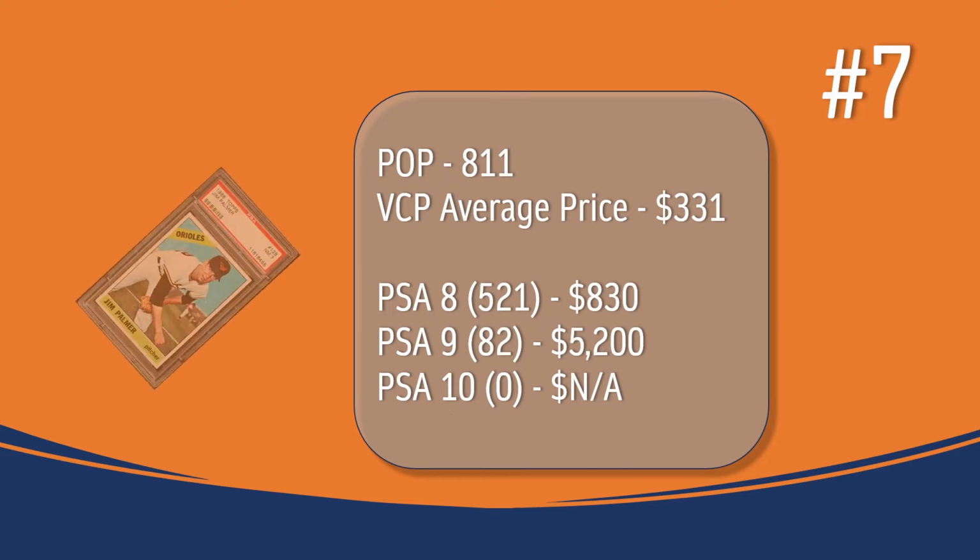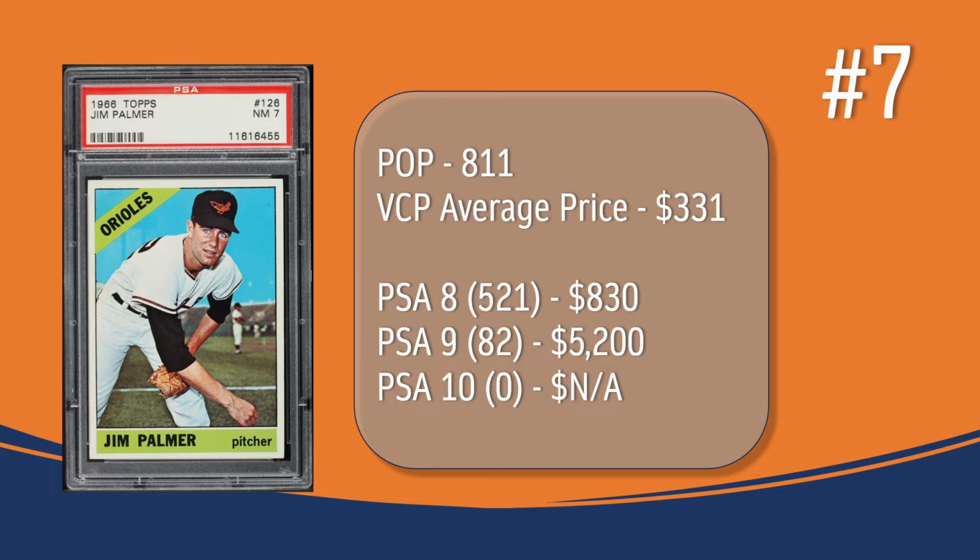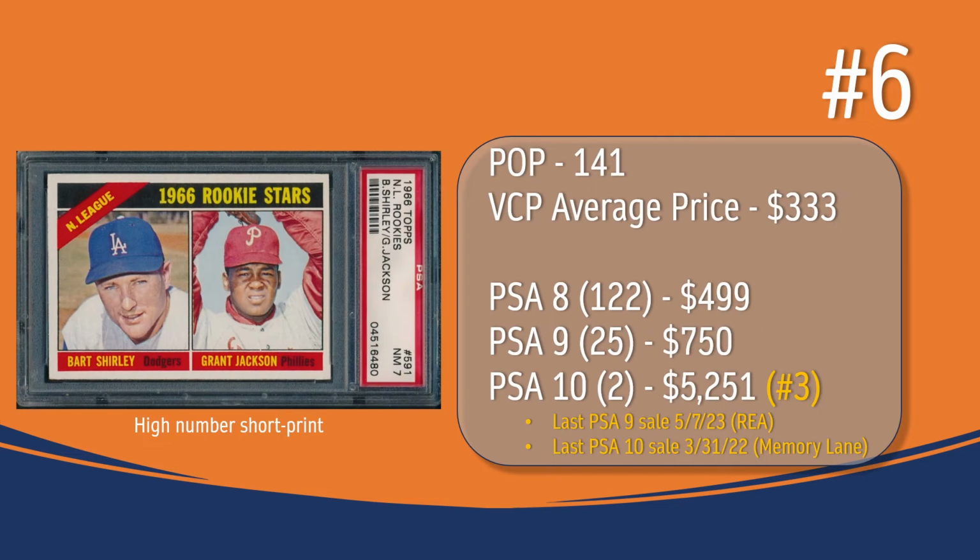At number 7, we have the Jim Palmer rookie card. In a PSA 7, there have been 811 copies graded with a current VCP average price of $331. There have been 521 graded a PSA 8, and they sell for around $830. In a PSA 9, there have been 82 graded copies, and they sell for around $5,200. And just like some of the other cards in the list so far, there has not been a card graded PSA 10.